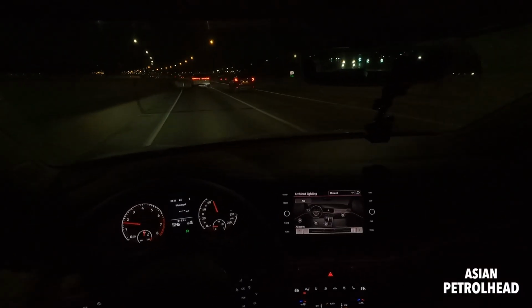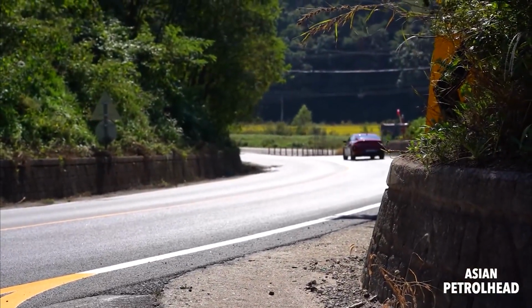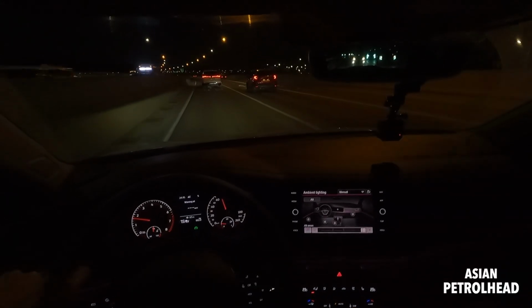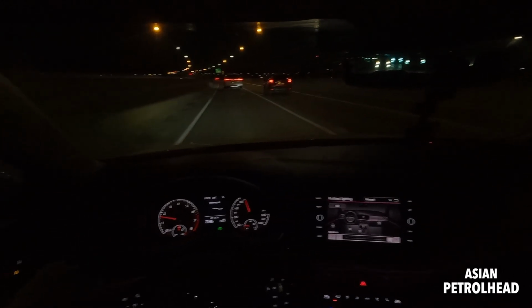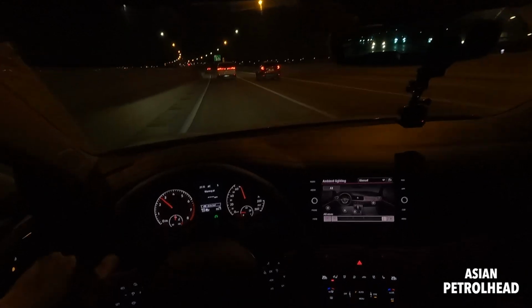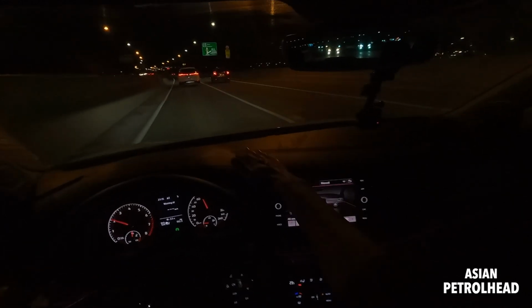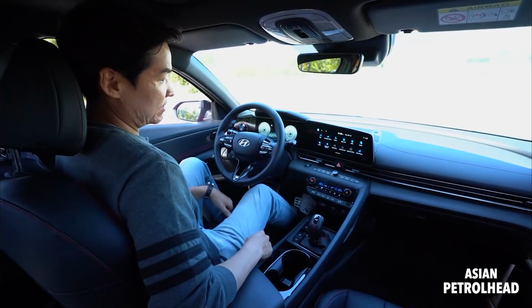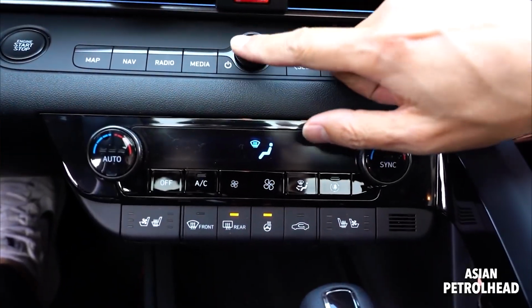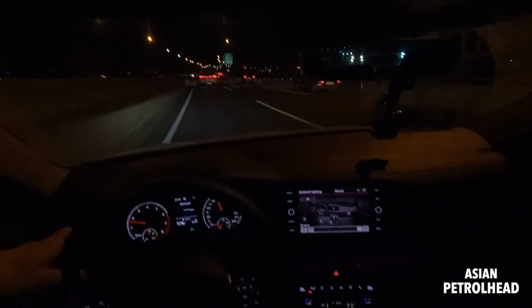So let me tell you, if you ask me, would I buy the Hyundai Elantra N-Line or this Jetta with the 1.4 liter turbo? Of course, if I was in Germany, I would have to think very hard, but I'm living here in Korea, and maintenance fees and everything would be a lot cheaper for me with the Elantra N-Line. All the features and materials used in the Elantra seem to be a bit better, and I'm just so used to the infotainment screens and gauge cluster from Hyundai, so that's also a plus for me.